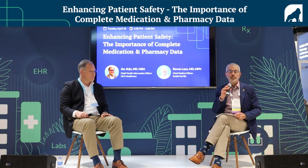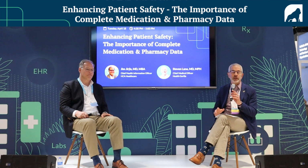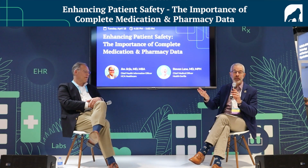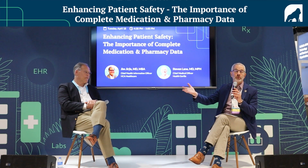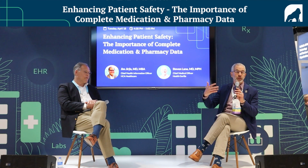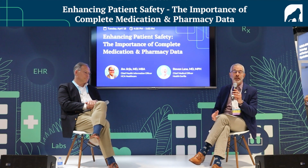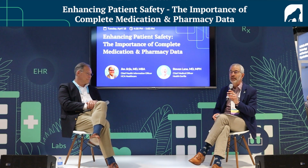The reason that we're talking about medication data is because Health Gorilla has brought out a product where they combine pharmacy dispense data with clinical medication data that's received through EHR queries, and bring that data all together and deduplicate it and provide it to network participants to inform care. So we'll talk a little bit about that. But first, just a little bit by way of introduction.